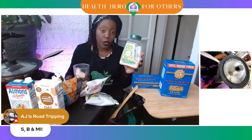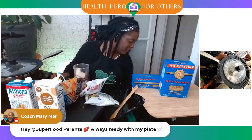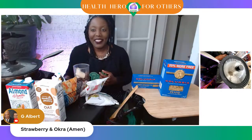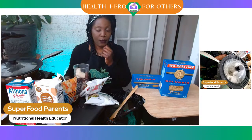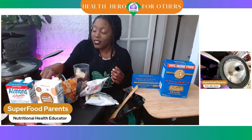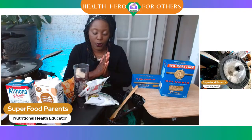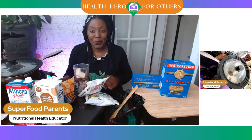Strawberry, banana, and mango. Okay, that's what AJ is road tripping is saying. Now, Coach Mary Ma is from Cameroon, so she knows all the good food. Let's see what she tells us. Anania says mangoes, strawberry and okra, amen. G. Albert, I know, right? Let's get the okra in there. And Coach Mary Ma is definitely saying hello. So Coco, do you have a preference with these smoothies? You have to be the taster. Those other kids are about to get up and taste as well. Blueberry, strawberry, mango, spinach, which one? They all have spinach. Strawberry, banana, mango. That's what AJ is road tripping said as well.